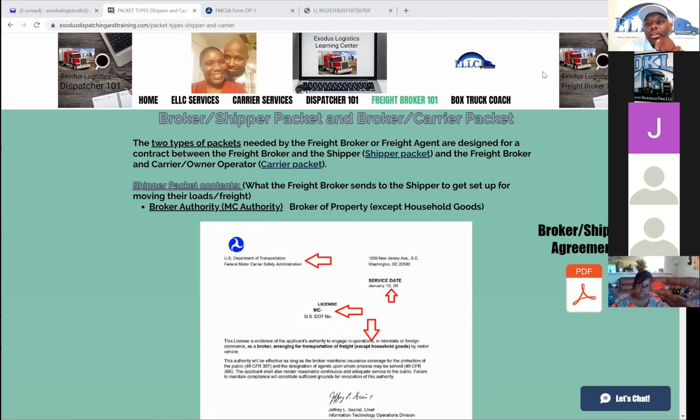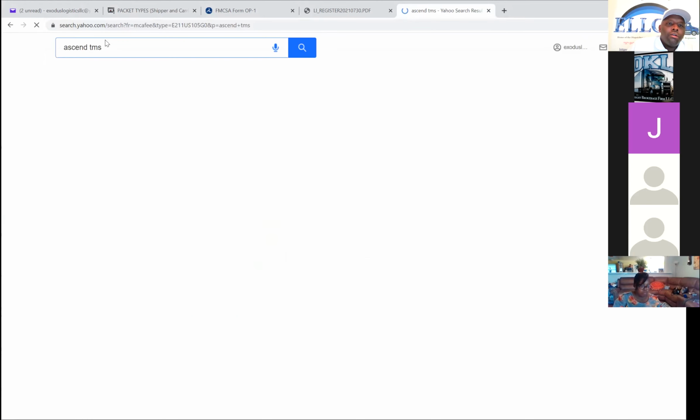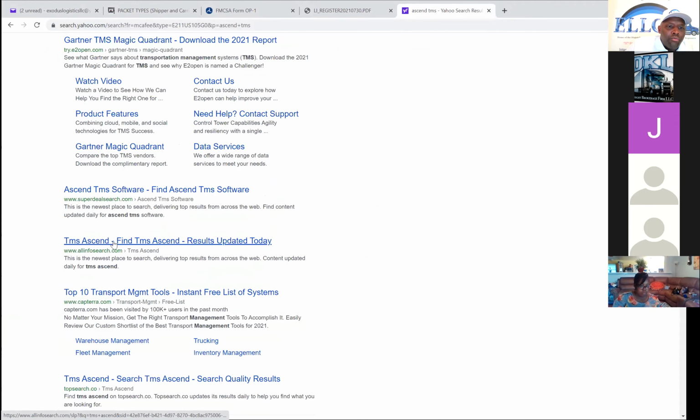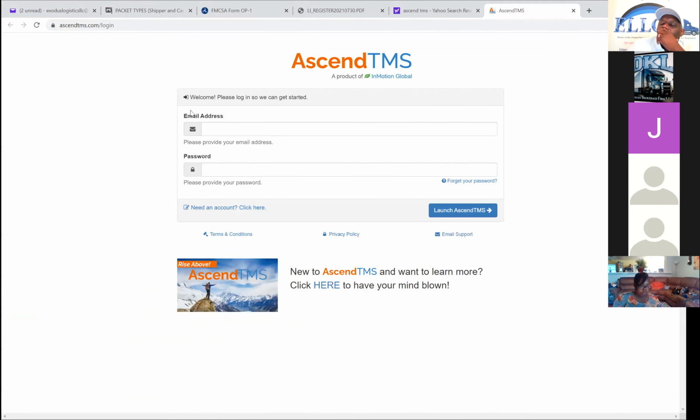I highly recommend at least a basic TMS system, which is Ascend. Let's open that up for you. So I know Ascend has two features. It has the free feature, I think it is, and then they have the upgraded one that's like $69. Are you saying the free feature I could use to create that? I don't think the free one has the ability to create the rate confirmation from the load tender. You would probably have to upgrade to get the full-blown subscription in order to utilize all of the efficient services that's necessary in that life cycle of the movement of the documents. Got it.